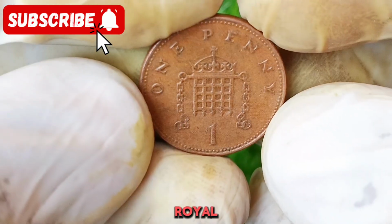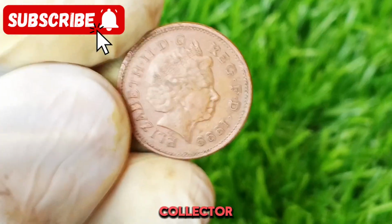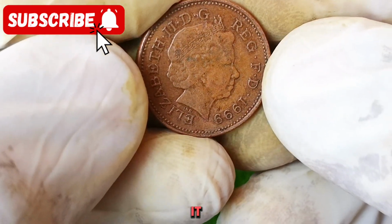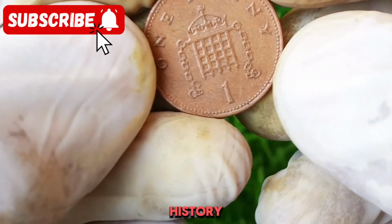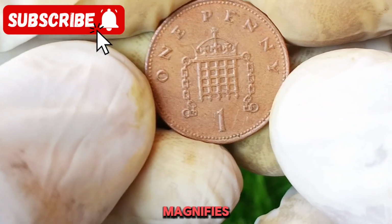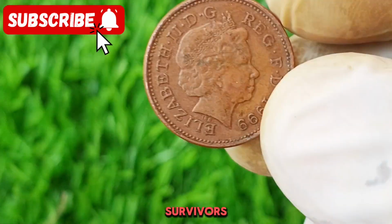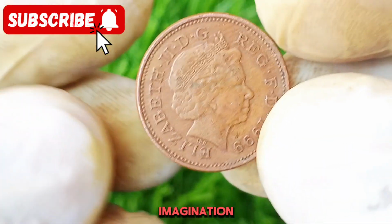In the eyes of the Royal Mint, a penny is just a penny. But in the eyes of the collector who sees the rare 1999 Elizabeth II penny for what it truly is, it is a masterpiece, a combination of history, chance, and perfection that cannot be replicated. The passage of time only magnifies its importance, and as the years roll on, those rare survivors become ever scarcer, their worth soaring beyond imagination.